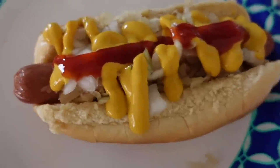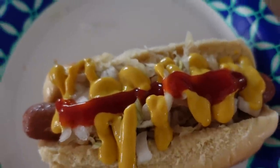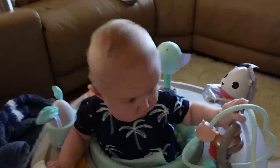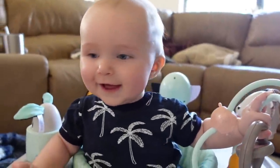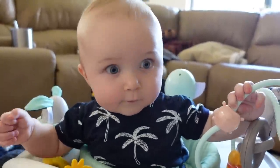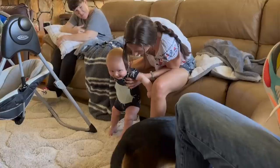Having a pre-cornhole snack, we have a classic hot dog. I put sauerkraut on mine with onion, ketchup, and mustard. Yum. Did you taste the strawberry? Say, I like the strawberries, Mom. Yes, I did. Hi. The old puppy.